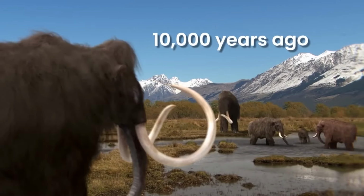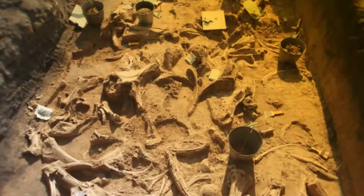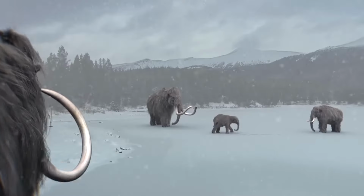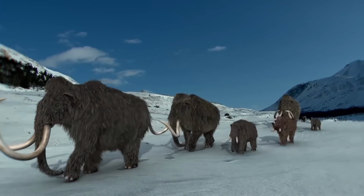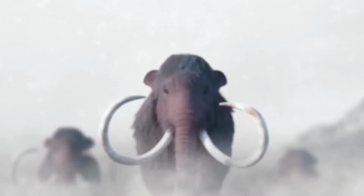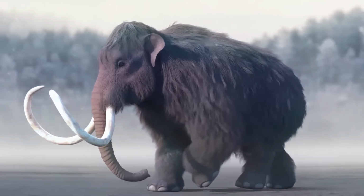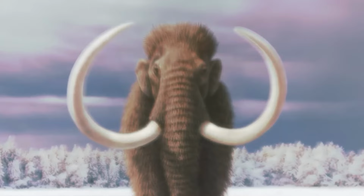Fast forward to around 10,000 years ago, and the party started winding down for these giant beasts. As the world warmed up, their icy homes transformed and food sources dwindled. Early humans, always on the hunt for a good meal and some sturdy materials, also played a role in their decline. While most mammoths called it quits back then, a few stragglers hung on in remote spots like Wrangel Island in Russia, lasting until about 4,000 years ago.